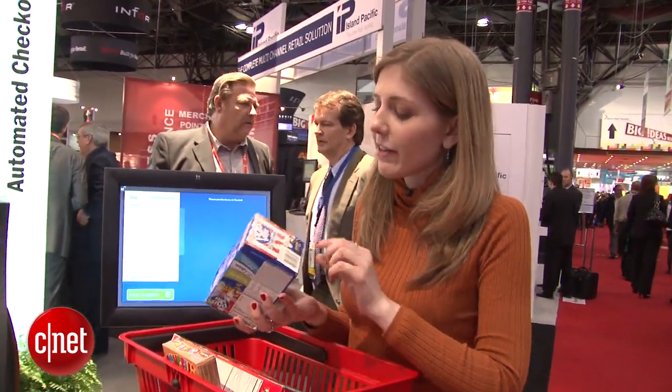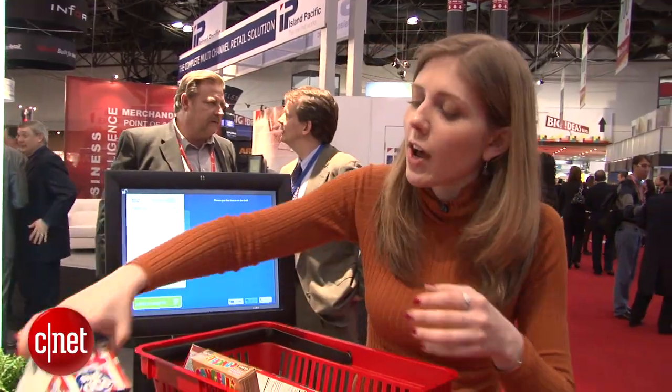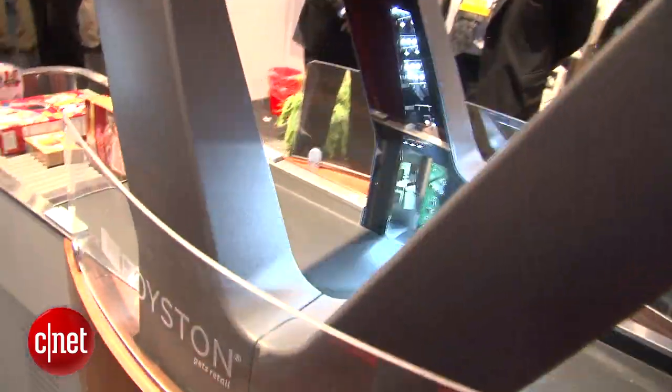Even self-checkout machines have gotten a tech boost. Here's a machine you could be seeing in the US in April. Instead of having to find where the barcode is and scan it yourself, you stick it through the conveyor belt, and the digital imager will be able to just see what the product is. It can tell it's Fruit Loops by the image of Toucan Sam.